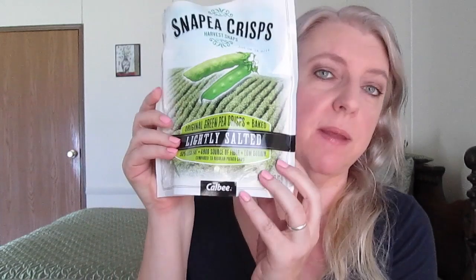So I was trying to find something that would create a balance, something that I could just have a few of just to satisfy that urge, and I finally found something. These are called SnapPea Crisps Harvest Snaps, and this is what the bag looks like.